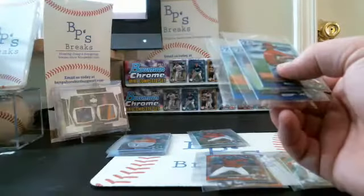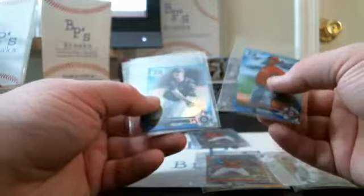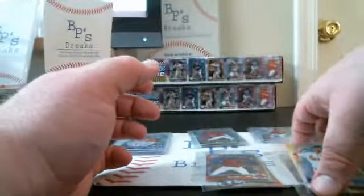Our blue 70th anniversaries, and this blue is not... Oh, there's the 7. Oh, it looks different there. Blue 70th anniversary refractors, numbered to 70: Sixto Sanchez, Nick Neidert, Anthony Kay, and Yulieski Gurriel. We had two gold refractors, numbered to 50: Alex Reyes for the Cardinals and Grant Holmes for the A's. And we had two orange refractors, numbered to 25: Jazz Chisholm and Yoan Moncada. And that's our Bowman Chrome mini set.